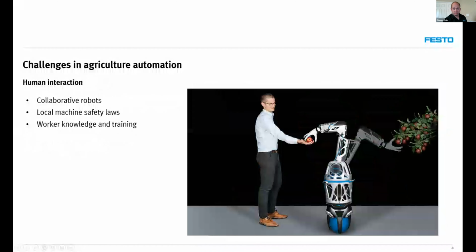And then you have people, right? So, we can do a whole session on collaborative robots sometime, but, like, what is good interaction, what's bad interaction, what is about safety. Local machine safety laws turn out to be a pretty important thing as well, of what is legal to do where. And then, being on the farm, you're putting a robot potentially in the hands of a farmer who's probably not trained on robots. And so how do you either educate them to do these things or make your system autonomous enough to not need those things?